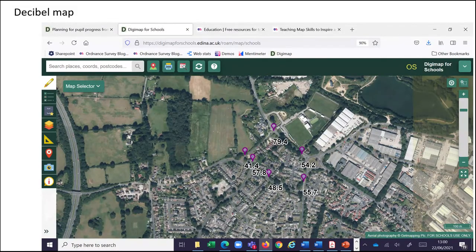So, and let's see if this one works. Okay, so hopefully you can see my decibel map.